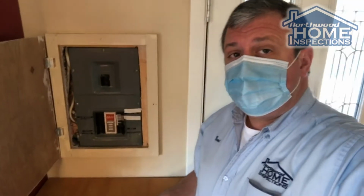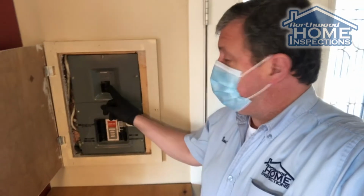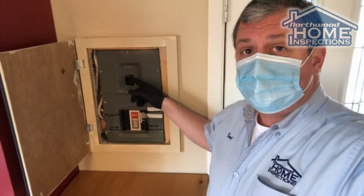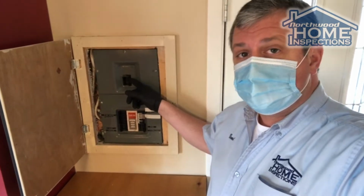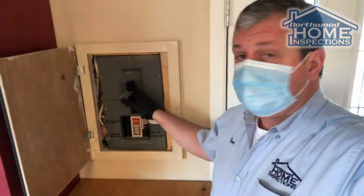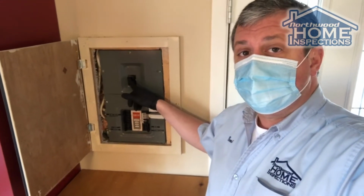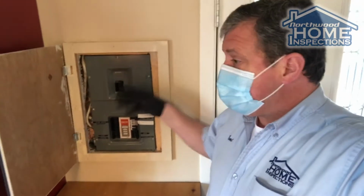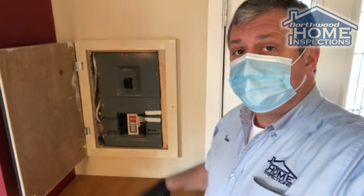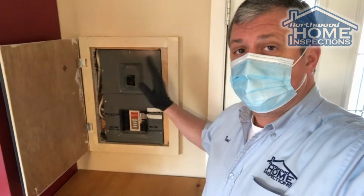Well, in terms of too small, anything less than 100 amp electrical service, insurance companies will rate as belonging to an older house and a higher risk potential. So typically that is too small. Anytime you have less than 100 amps, you should be thinking about upgrading your electrical service, especially for all of the stuff that you typically are installing and using in your house today. Less than 100 amp service, too small.